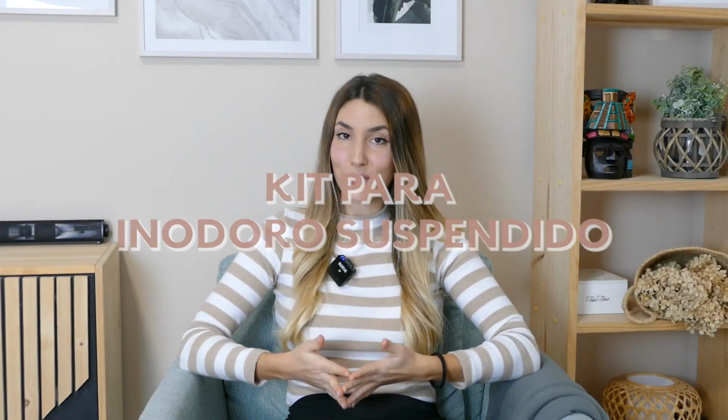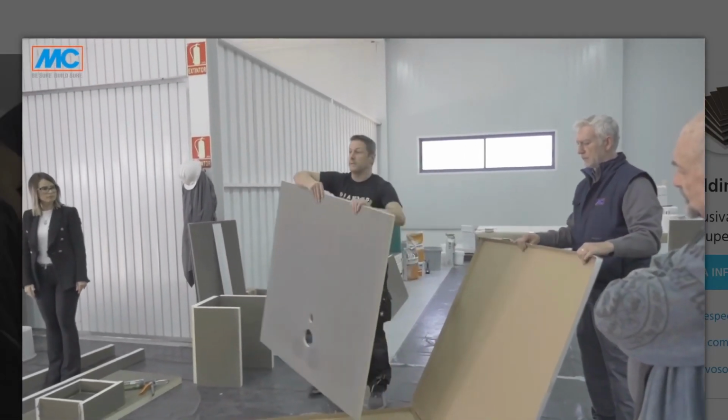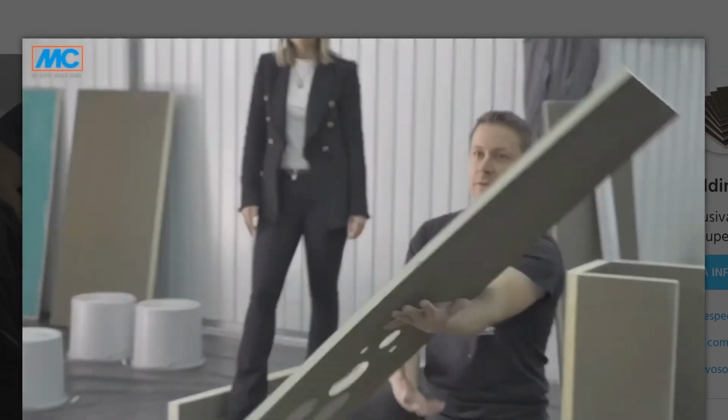Regarding the wall-hung toilet kit, these panels would be the same as the construction panels with a thickness of 20 millimeters. But the panel already comes with all the necessary holes for the passage of the toilet pipes, which makes its installation light, waterproof, and easy.